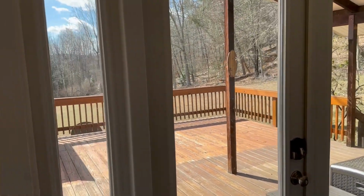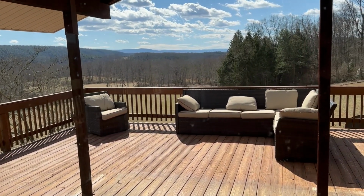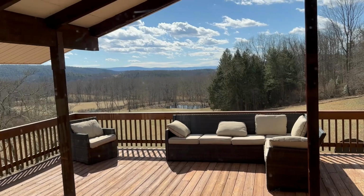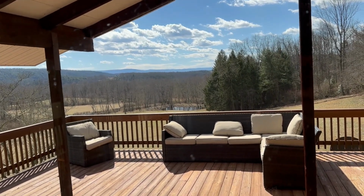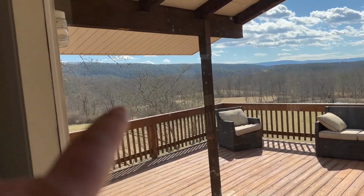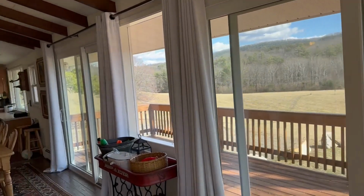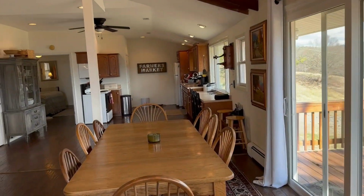As you can see just out here on the deck, I mean, just look at the view there. That's kind of looking south towards Caton Bridge. You can see the pond down there off in the distance. Of course, that's Bear Garden Mountain that you're looking at over there. Let me just walk you around here real quick.